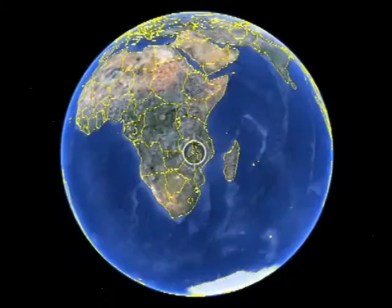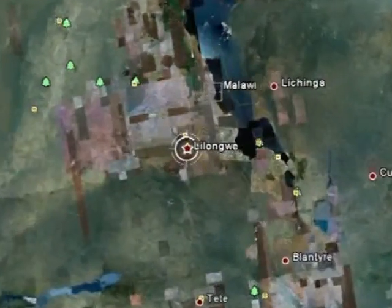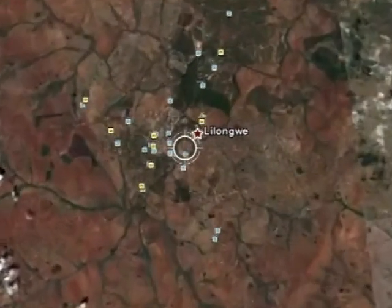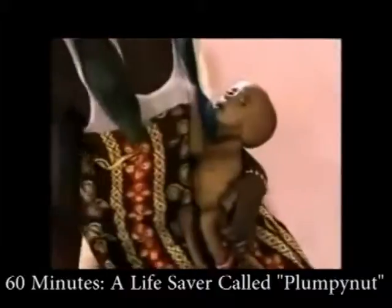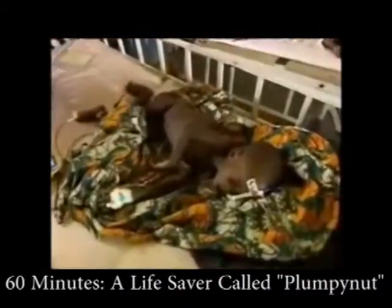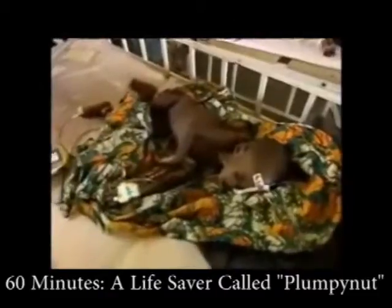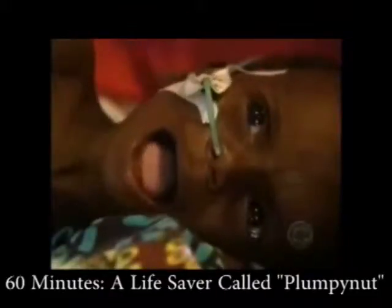PlumpyNut was first tested in Southeast Africa in the country of Malawi. It was used by Dr. Mark Mannery, a pediatrician and professor working at a local hospital. The malnutrition ward was overfilled with deathly ill and starving children. Dr. Mannery made a bold move and decided to send all of his malnutrition patients home with the newly developed PlumpyNut. This outraged many other doctors who believed this to be unsafe.